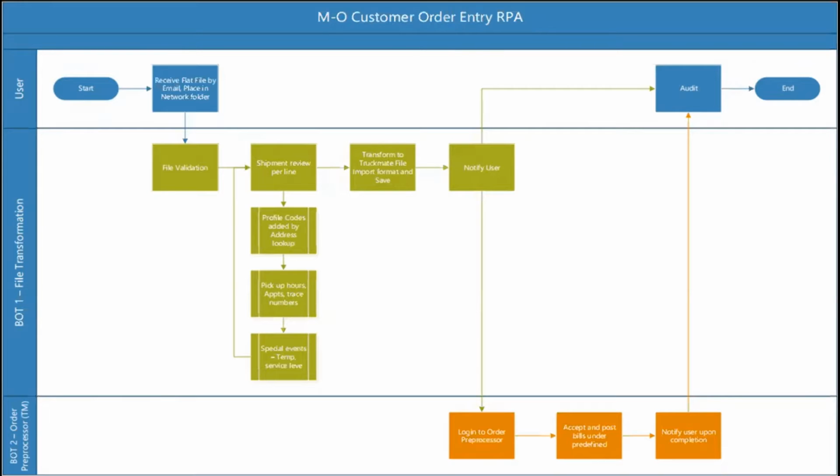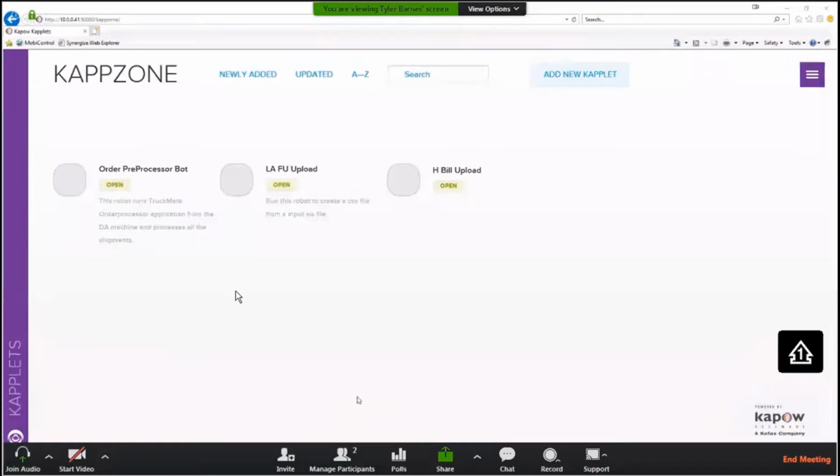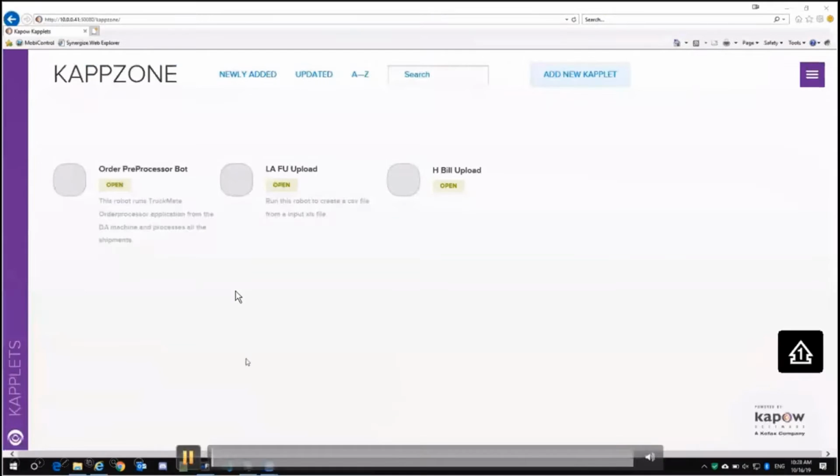And with that, I think we have a bit of a demo here to show you how that works, and I'll pass it over to Tyler Barnes to explain how that works. Yeah, thank you, Adam. So I'm just going to show a quick demo about what our users would deal with every night. We'll start here on our Caplet zone.